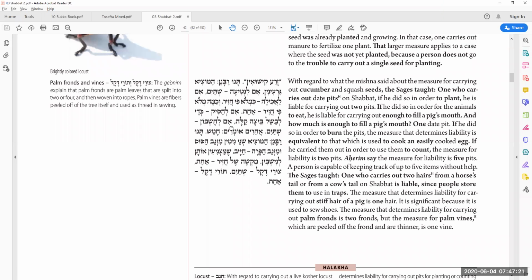If you're going to use the date pits to burn, if that's your intention, then enough to cook an egg, that's easy to cook. If you're using it for counting, then 2. You might use it as a token to count things. If you're using it for counting, then it's got to be at least 5, because no one needs 2 items to count. You could just see that. But 5, you might lose track of how many.